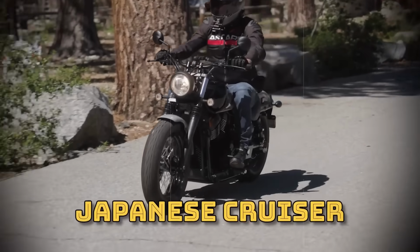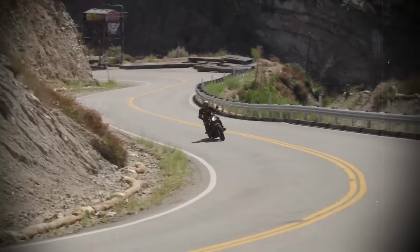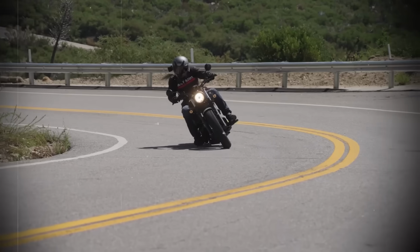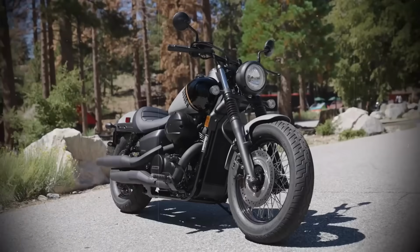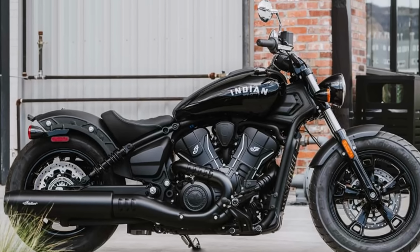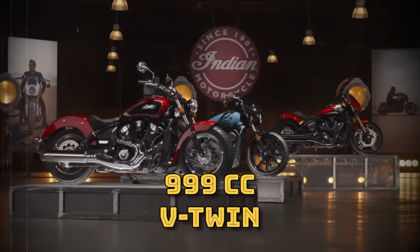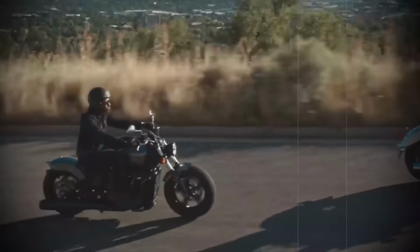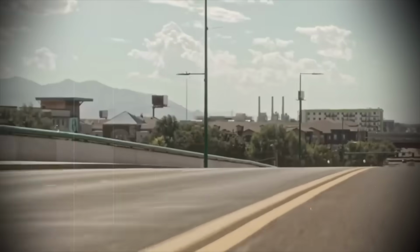And if you think a Japanese cruiser gathering dust is bad, wait till you see how a British icon lost its voice. Every great tragedy starts with promise, and this one had it all: looks, lineage, and loud praise. But in the end, it couldn't outrun the truth or the clearance rack. The Indian Scout 60 should have been a home run. It had a heritage, it had a name, it even had the specs: 999 cubic centimeters V-twin, 78 horsepower, a low seat, and clean cruiser lines. It was built to be the affordable entry point into a storied American brand.